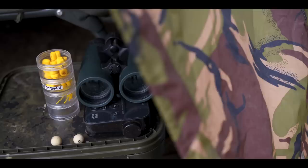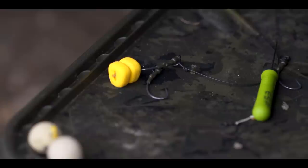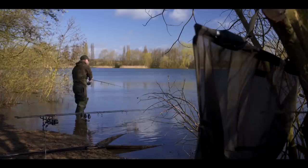So I always use the second biggest corn in the ESP double corn mix. They do four different sizes of corn in the pack, and the second biggest is what balances out perfectly with a size 6 hook on my Ronnie rig. So I use that for quite a bit of my fishing.